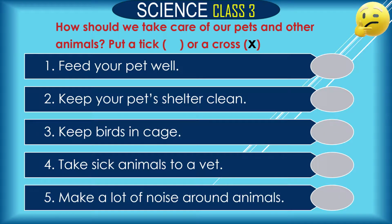Next, how should we take care of our pets and other animals? Put a tick or cross. 1. Feed your pet well. Is this how we should take care of our pets and other animals? Yes.